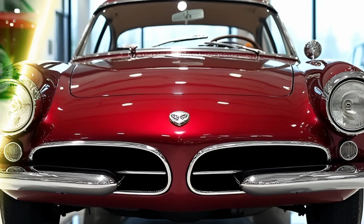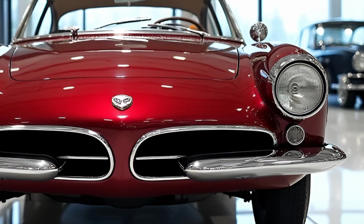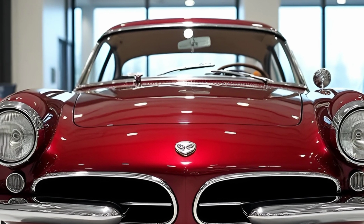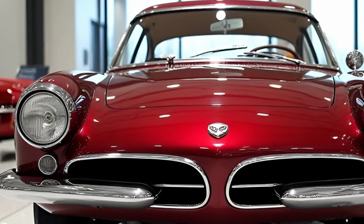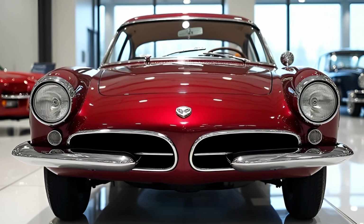Today we're diving into a car that blends the past with the future, the 2025 Borgward Isabella Coupe. This is a car that resurrects an iconic nameplate with a modern twist, delivering sleek design, cutting-edge technology, and a driving experience that pays homage to the legendary classic.